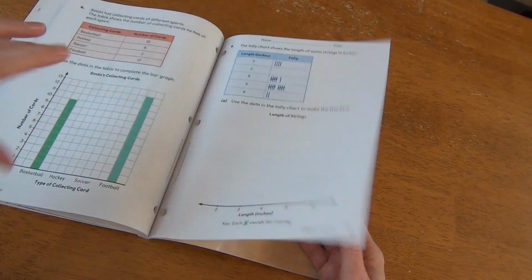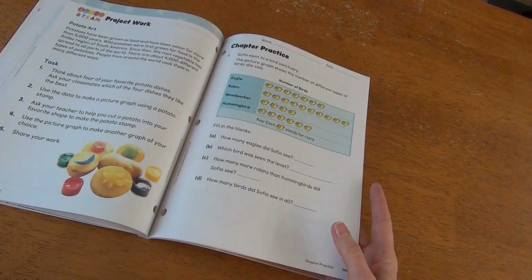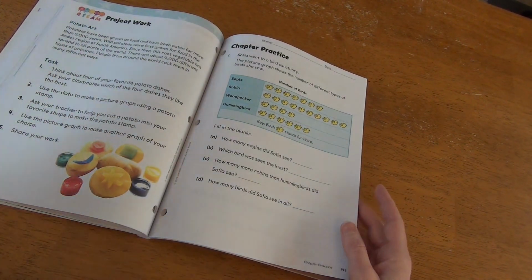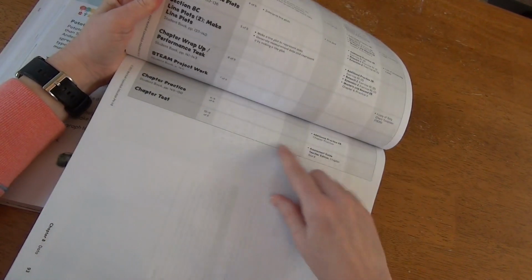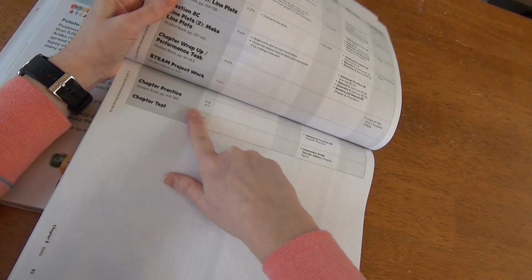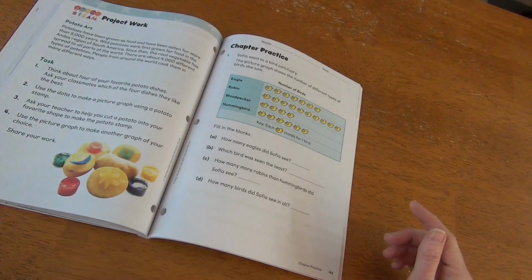So it is quite likely that this is going to take multiple days to do the chapter practice. Let me see what it suggests. So yes, I looked back at the student book. I looked back here at the teacher book, and we can see for chapter 8 that they are recommending 2 days of lessons for this chapter practice.